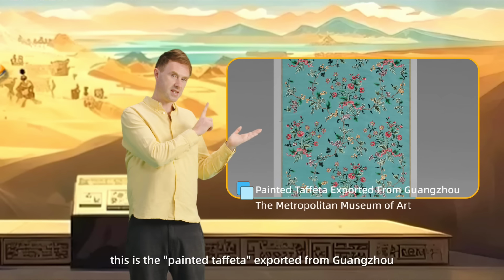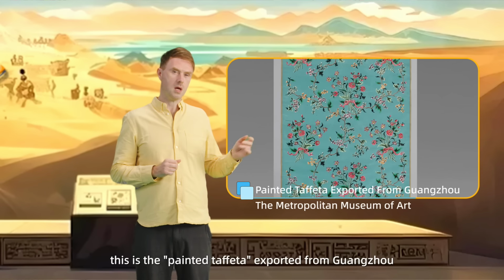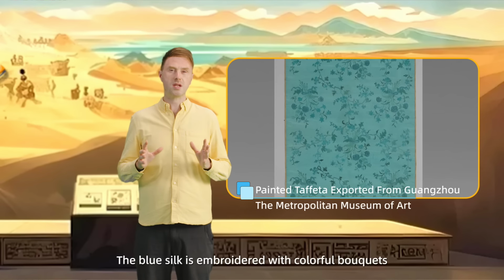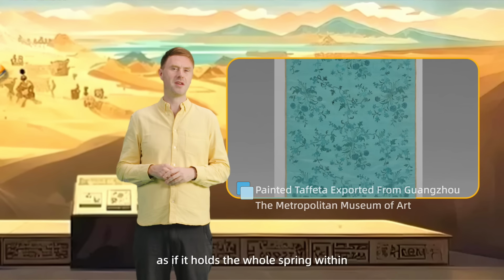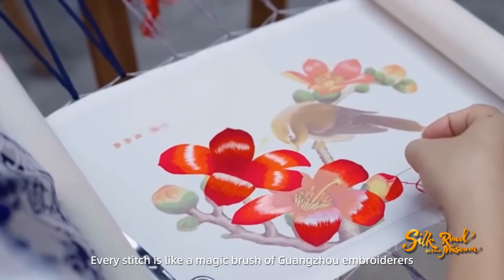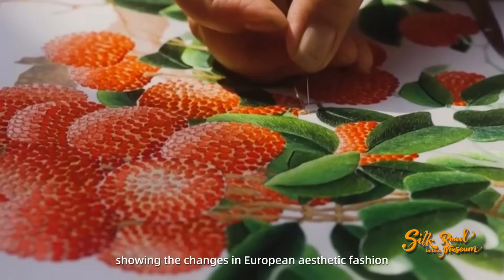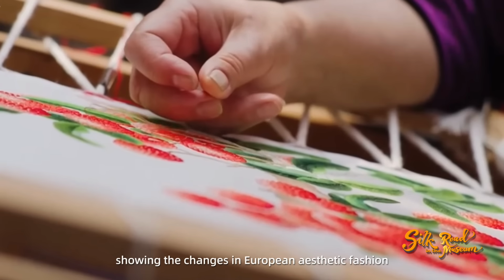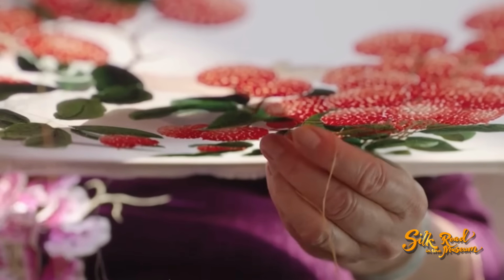Look, this is the painted taffeta exported from Guangzhou. This blue silk is embroidered with colourful bouquets as if it holds the whole spring within. Every stitch is like a magic brush of Guangzhou embroiderers, showing the changes in European aesthetic fashion from the 17th to the 18th century.